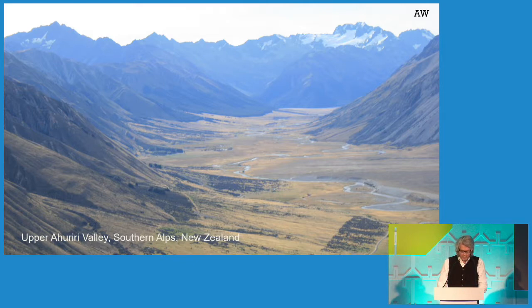At a recent tenure review by the government, all the steep mountain land above the tree line reverted to the conservation estate, and the valley floor was granted freehold title to the farmer, who promptly sold it to our client, a British hedge fund trader based in Singapore. I think land banking is the term used.